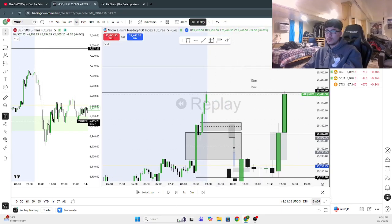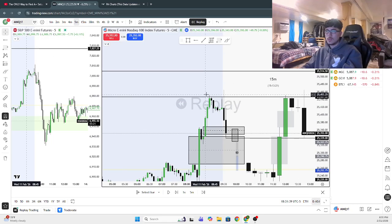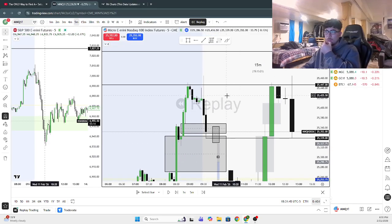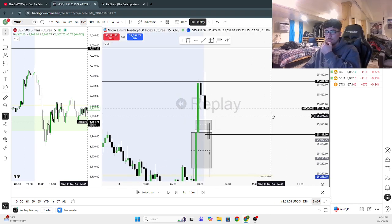We're about to be at market open. Market opens, and as you can see, we tapped and re-swept the previous day high for real. And now we're going in, and I'm really seeing what is going to hold right now. What's the reaction we're going to have?